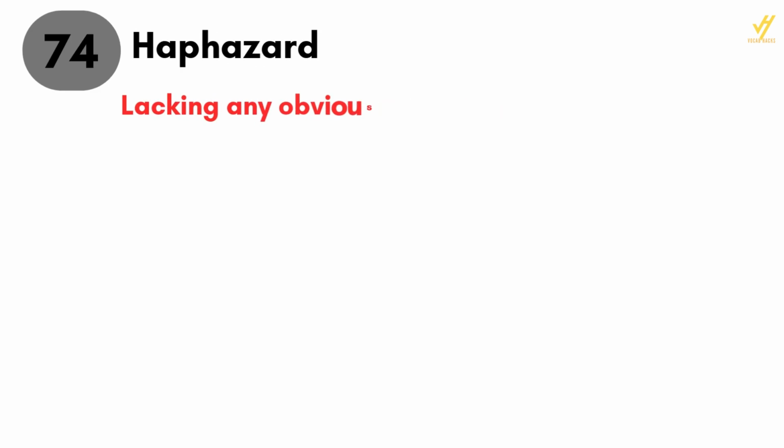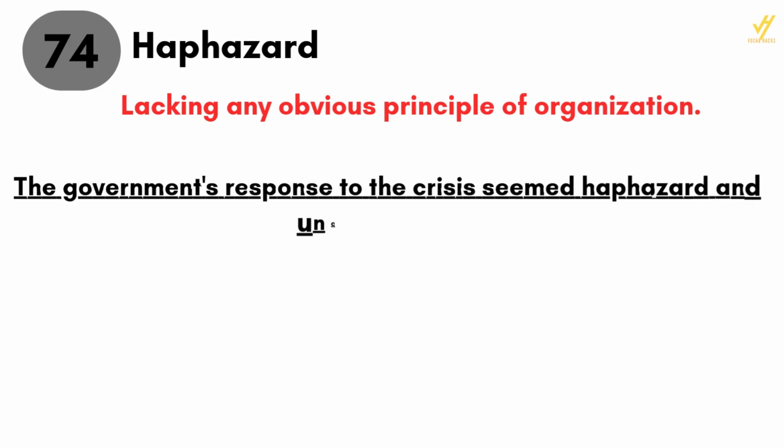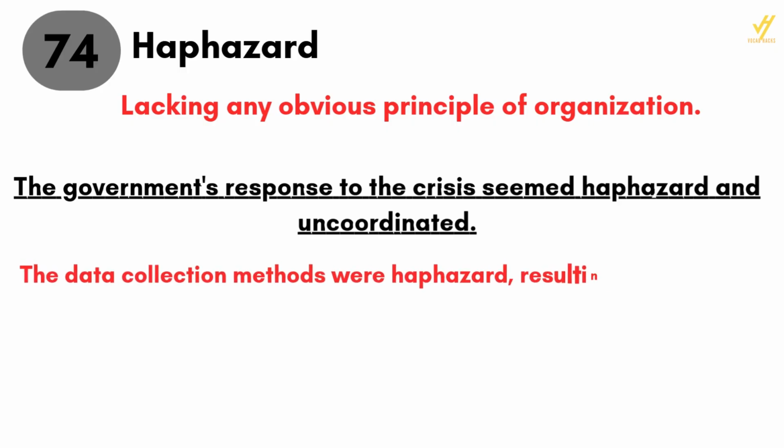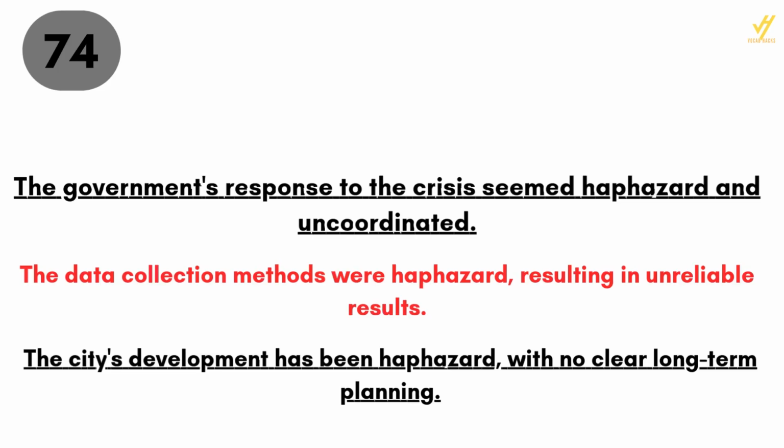Haphazard. Lacking any obvious principle of organization. The government's response to the crisis seemed haphazard and uncoordinated. The data collection methods were haphazard, resulting in unreliable results. The city's development has been haphazard, with no clear long-term planning.